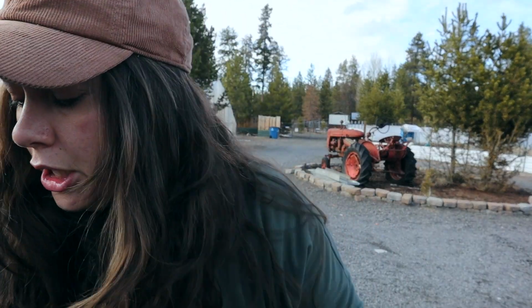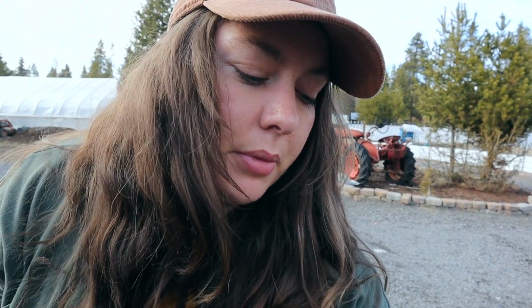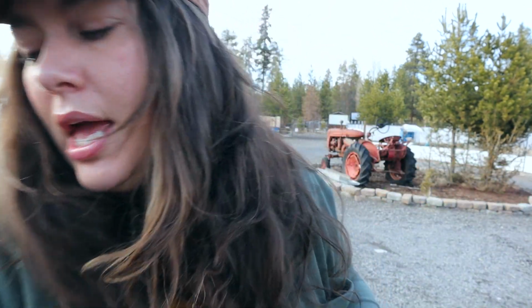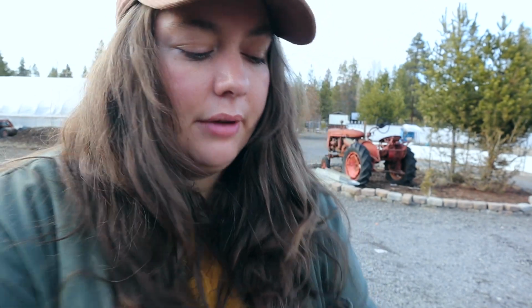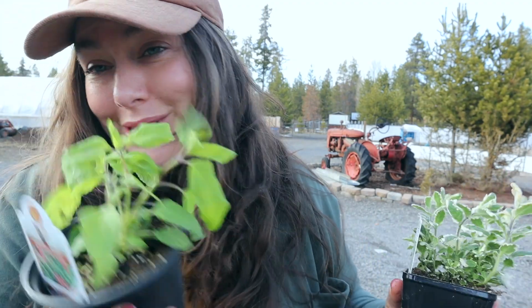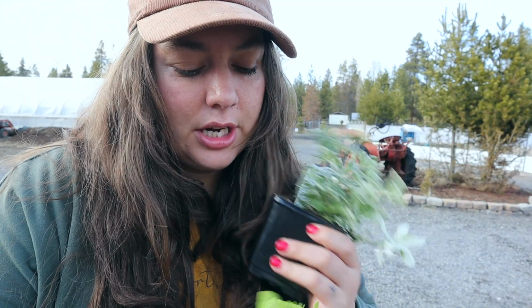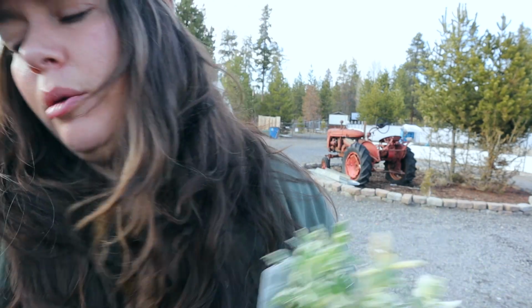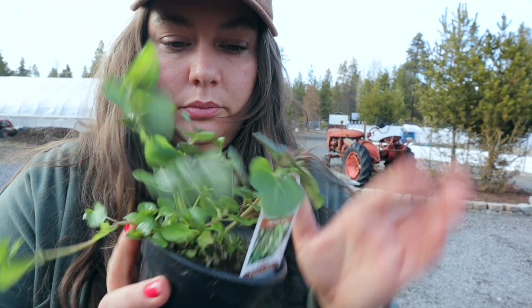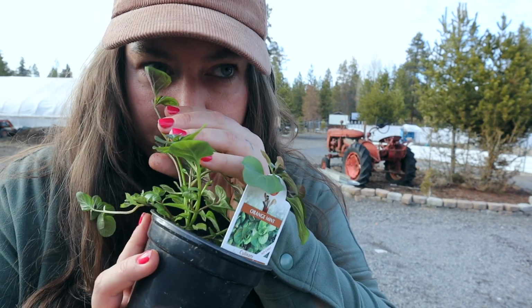These were just some random pickups at the co-op. Lemon balm. I have some planted in my little greenhouse. I'm not sure if it's going to come back. Hopefully it will, but I wanted to make sure. I got pineapple mint, pineapple sage. This is very frost tender. This is going to go in my house for a bit. Actually, I think I'll probably do all of these in my house for a bit. And an orange mint.